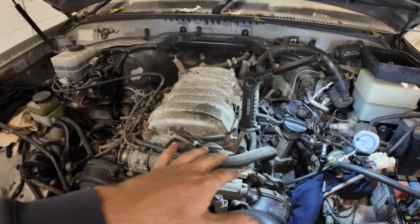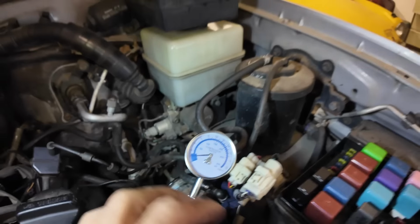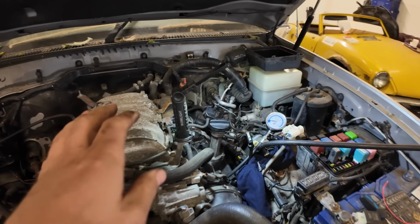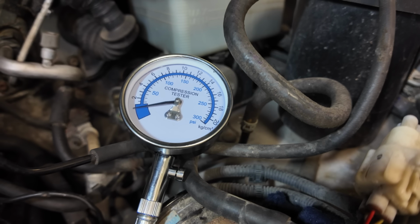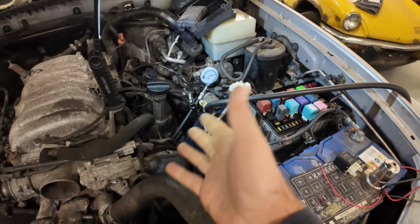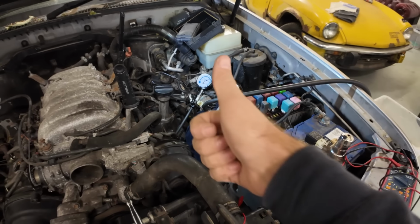Now I have already put a drop of oil down into those cylinders, so let's just see how this goes. And what I've done as well is I've removed the fuel pump relay because I don't want to be pumping fuel into the engine as we do this. Okay, so I'm going to put you in there and see what happens when we turn the key. 220 psi on cylinder 1. That is amazing news. That's way above the 192 psi that was recommended. So okay, cylinder 1, that's great. Only 7 more to go.